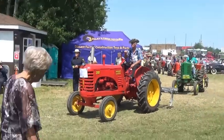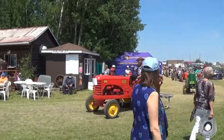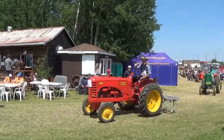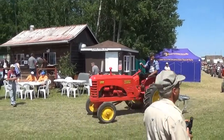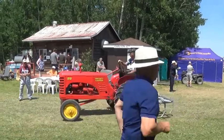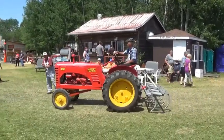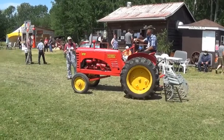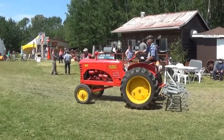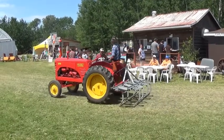Get my hat over from the other room. Nice little factory. And we have Glenn Loach with his 22 Massey. It says it's a 1949. It says Colin Loach. Well, I know Colin too, and that's not Colin. That's Glenn. Give Glenn a hand, ladies and gentlemen. Give him a hand, Loach. And it's got a nice little collimator on the back end.